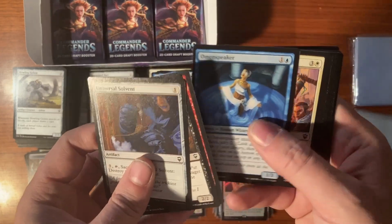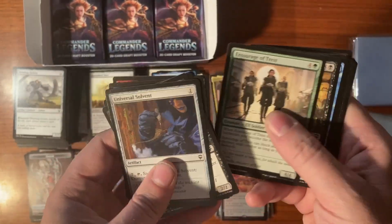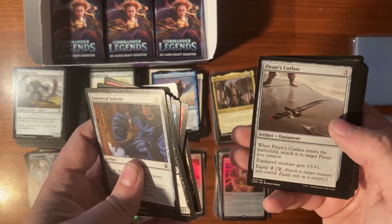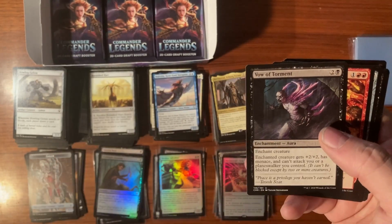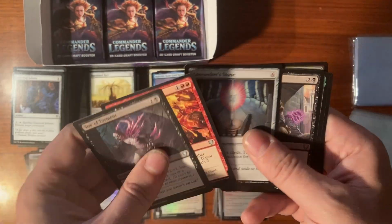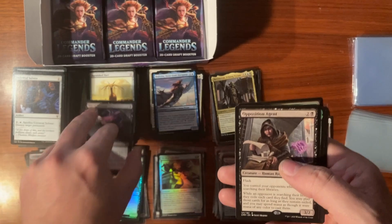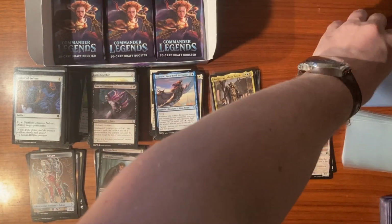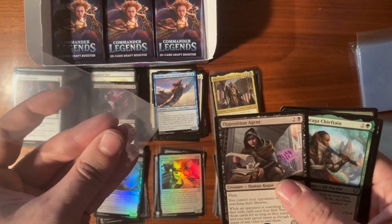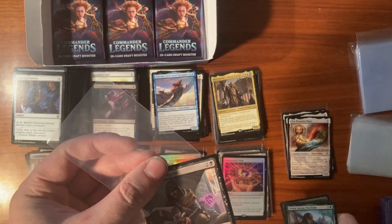Universal Solvent, Robin DeGaulle, Omen Speaker. Just get through the comments quickly. Don't want to take up too much time on my Pirate Cutlass. Nice. Vow of Torment, in terms of memory, is what I meant to say. Lore Seeker Stone, and oh, nice. Oh, beauty. Opposition Agent. That is a sweet card to hit. I'm just going to put these down.